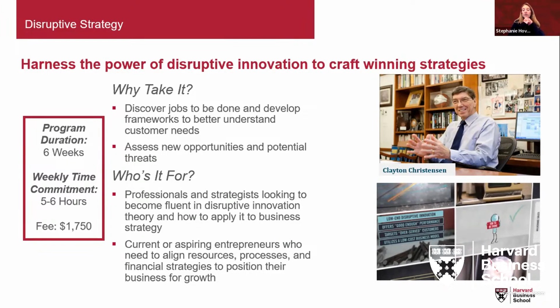It's geared towards professionals and strategists who are looking to become fluent in innovation strategy, and then take that theory and apply it to business strategy. It's also geared towards current or aspiring entrepreneurs who need to align their resources, processes, and financial strategies to position their business for growth. You'll notice in each of the subsequent slides on the left-hand side has the duration of each of the courses and the weekly time commitment and the fee.